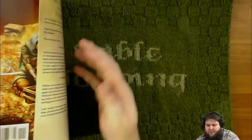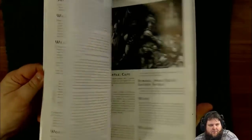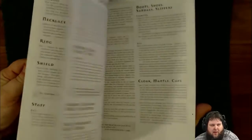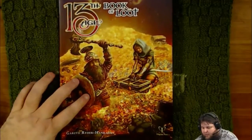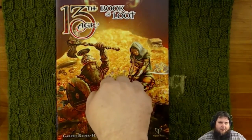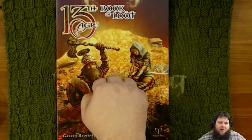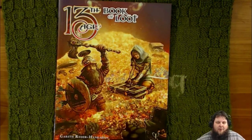It's a great book. I've had it for 2 years now or so, and you can see that this book has some art, but it is in black and white. The reason they did that is because they claimed they wanted to keep the price down. So you can get this on the Pelgrane Press website for $17.95 for the book, and they also give you a free PDF. You can't beat that.